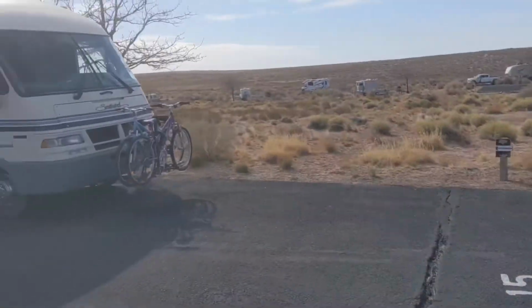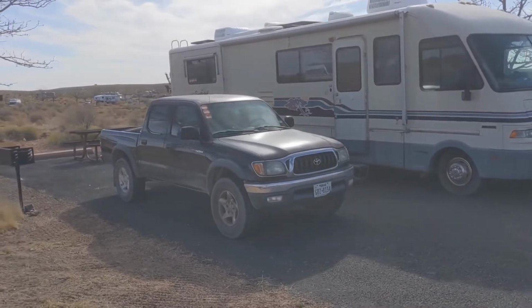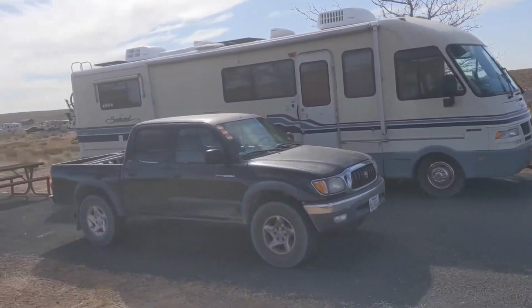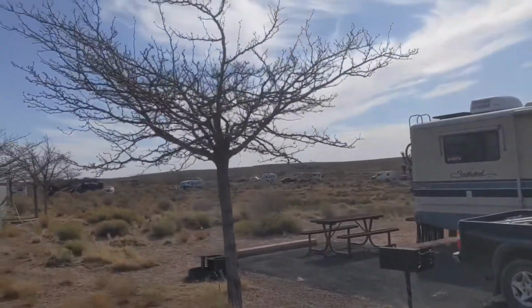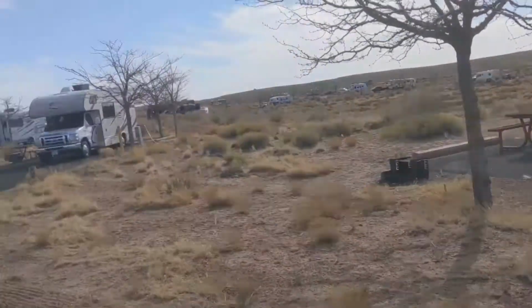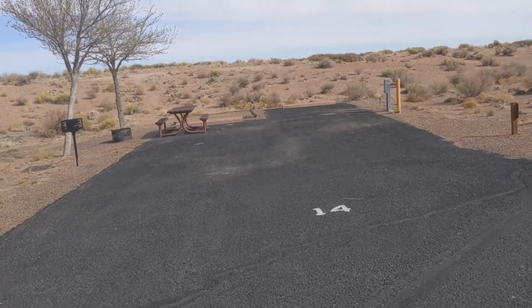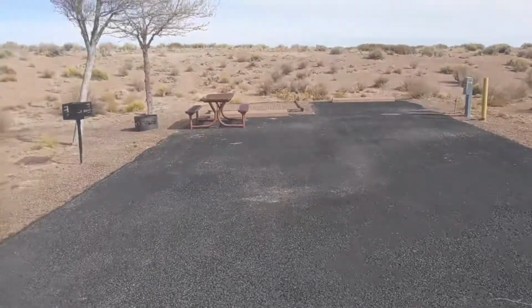So as you can see, we're parked in this spot here, and plenty of room for our RV and our tow vehicle. Got a nice picnic table back here. These trees, I'm sure at some point in the year, will have some foliage on them. And look at how wide and clean these sites are. This is just pretty awesome.